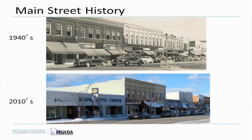So we go from buildings that looked like this in the 1940s to buildings that look like this in the 1910s, where they have been covered over, changed, demolished, reduced in height. So these are the kinds of downtowns we're trying to address with the Main Street program to improve them.